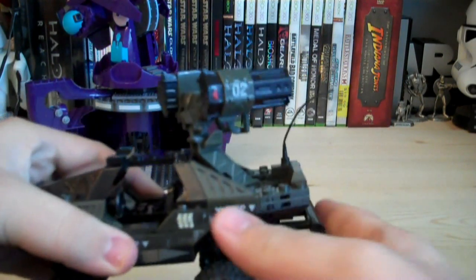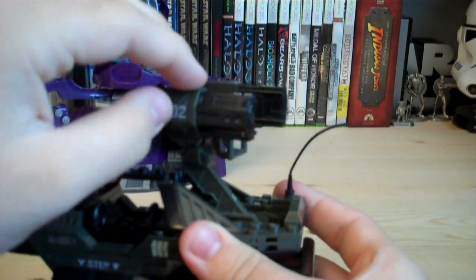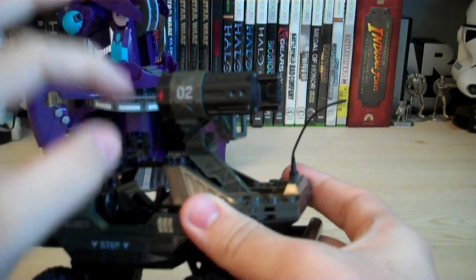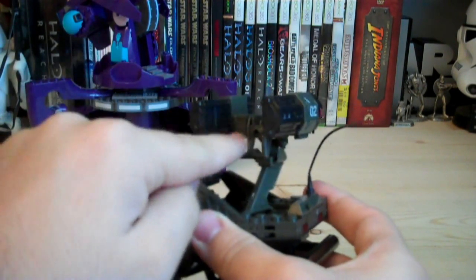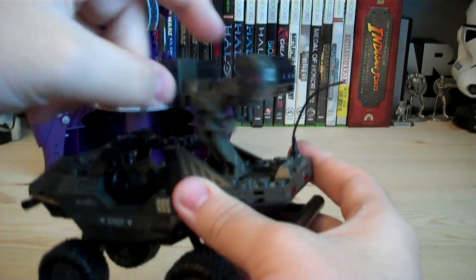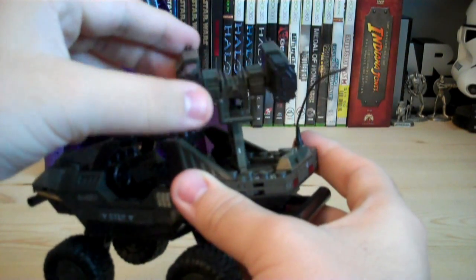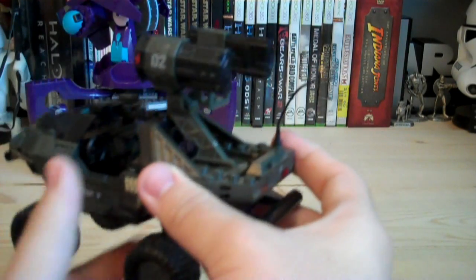Give you a close-up of it here. It's also got some sticker detailing on there for 02 and the little orange triangles. This whole entire thing is completely new. The rocket pods themselves are new. It's also got two handles here so you can put your figure on there. Of course, as you can see, it can rotate 360 degrees. It can also pivot up and down, so it's a really cool feature.